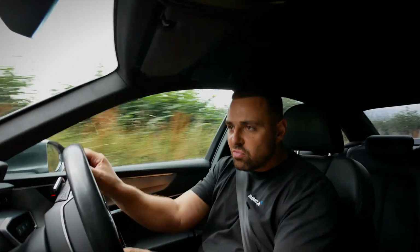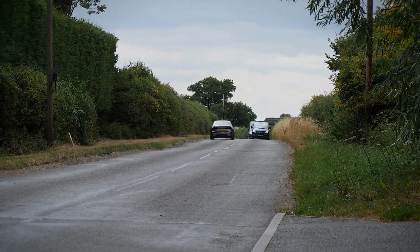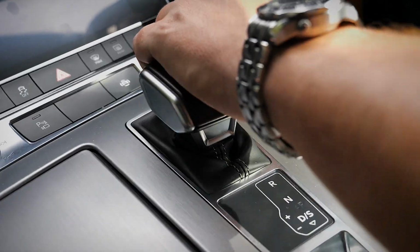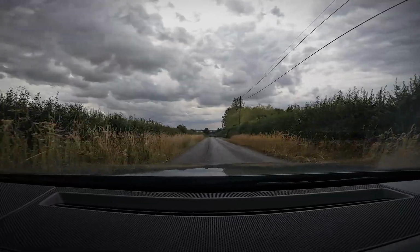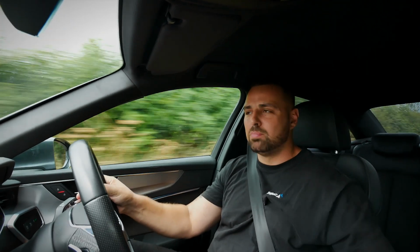So I've got it in dynamic mode. It's got a bit of throttle response. It's pulling really nice. Look at that. It's even got paddles on the back of the steering wheel. So if you want to manually shift, you can. You click the gear shifter over to the left there, and then you've got manual shifting available. Not that you would, I don't know, would you use manual? I don't know. Let's quickly talk about the negative that I feel the MMI system has. This is pulling all right, man. This ain't bad at all.